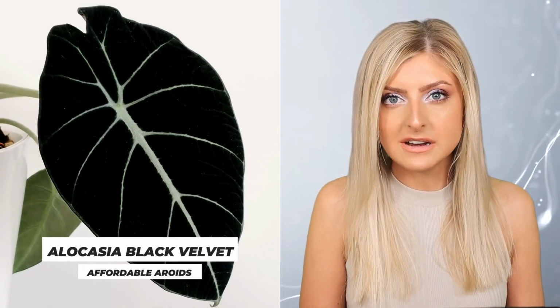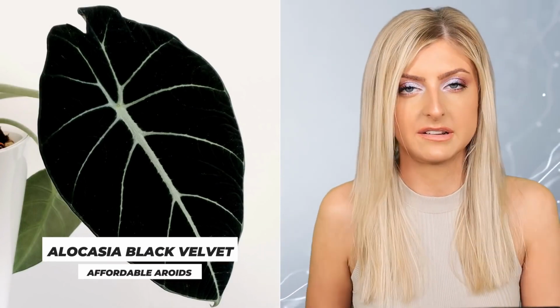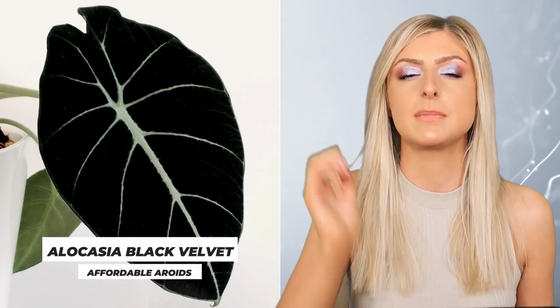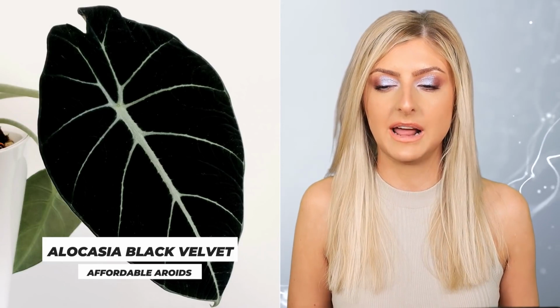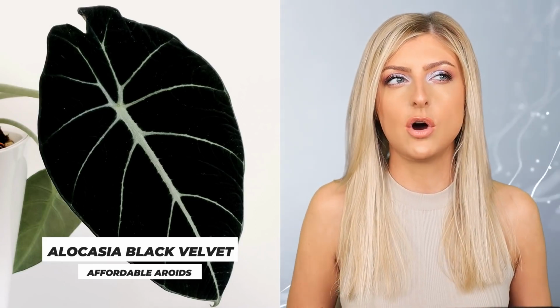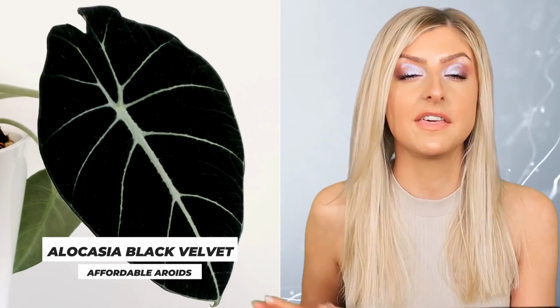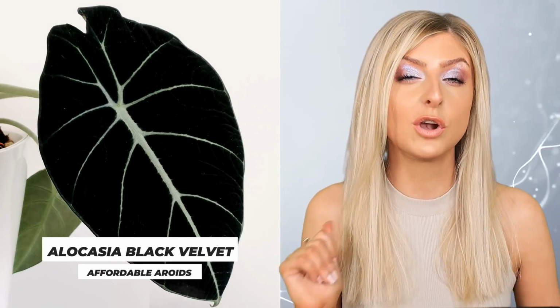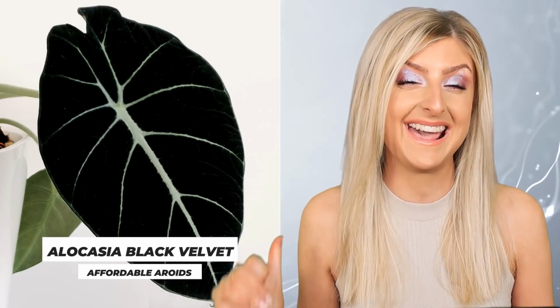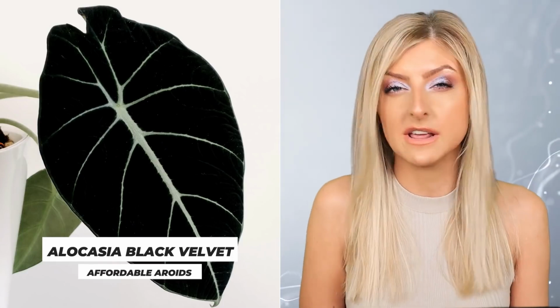Now the black velvet is an amazing plant and it's an easier alocasia than the zebrina. Okay, I'll say that right off the bat. I've got quite a bit of experience with these plants. The alocasia black velvet is a lot more succulent in nature, so if you're maybe not as on it with your watering and you're maybe more of an underwaterer, then that one is a good one to go for. It's also a lot more readily available in the US. I noticed I couldn't really find zebrinas that much in the US actually.